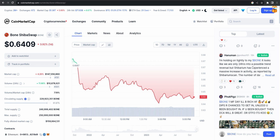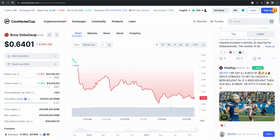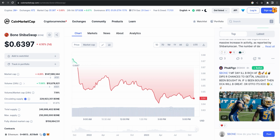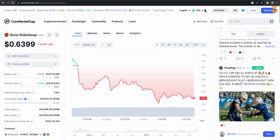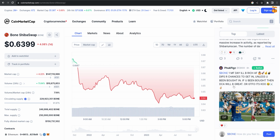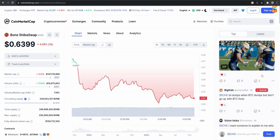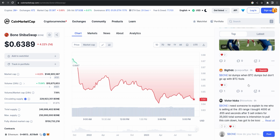"It looks like we are only 24 hours into a possible trend reversal. But Shibarium has experienced a massive increase in activity as reported by Shibarium scan." "Bone. One day, I'll be rich as hell." "Dips are chances to get in unless you've been bought in. If you've been bought, then DCA will be great. Dollar cost averaging will be great. Or GTFO, it's cool." "Bone, LOL, dumps when Bitcoin dumps, but doesn't go up with Bitcoin, fools."